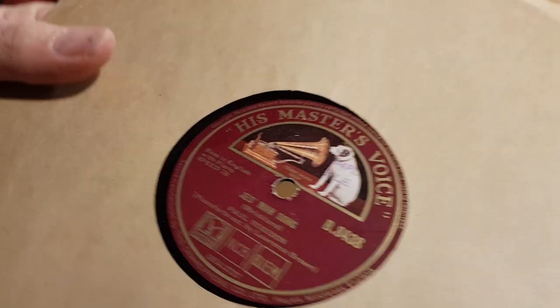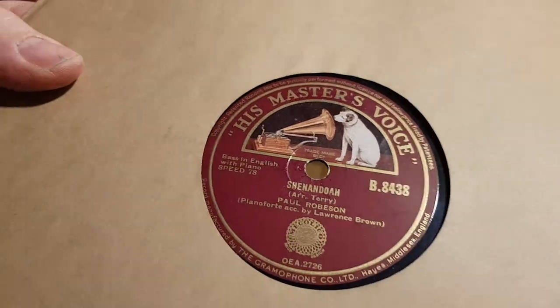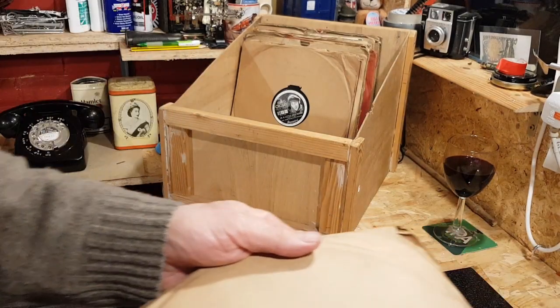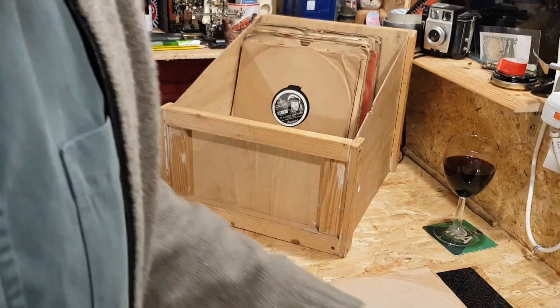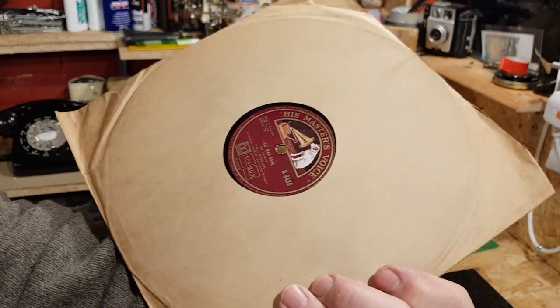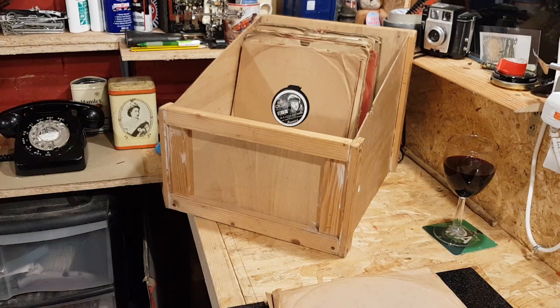Shenando. Oh, do you know what? I'm going to stop. Just My Song. Paul Robinson. No, you see, I don't generally like Paul Robinson. Don't think I'm going to like this at all. I'm going to, where am I going to put it? I've got to put it on the listen to.